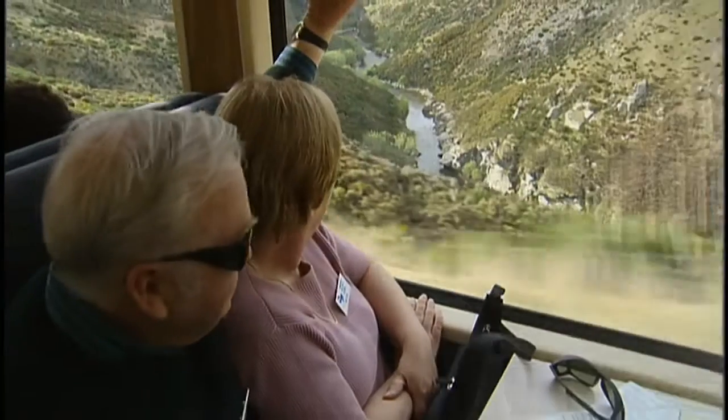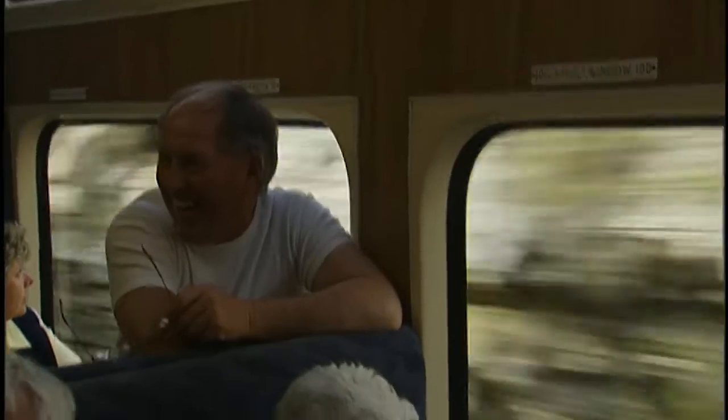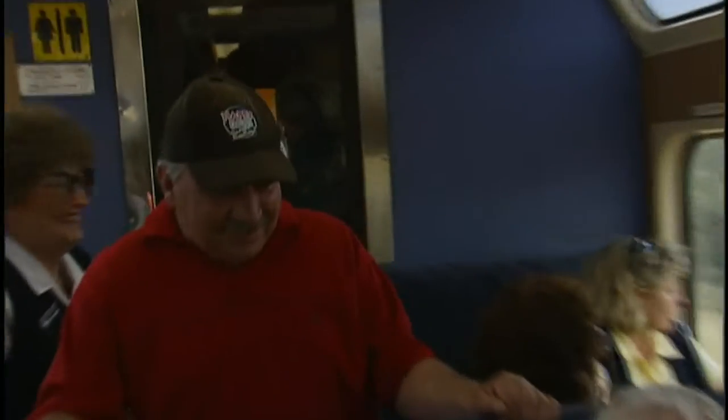If you're heading to New Zealand and you're a rail fan, or just enjoy seeing the sights in comfort, put the Taieri Gorge Railway on your list. Some say it's even the best train trip in the country.